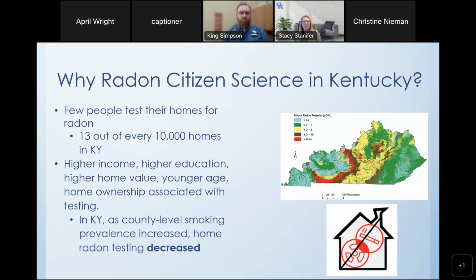When taken into consideration, Kentucky's moderate to high radon potential and high smoking rates create the perfect storm for the overrepresentation of lung cancer. Yet little progress has been made to increase home radon testing in Kentucky. A recent analysis of 28 years worth of data found that annually only approximately 13 out of every 10,000 homes in Kentucky test for radon, and counties with a high prevalence of smoking had lower rates of home radon testing. We also found disparities in who is testing in Kentucky. Counties with higher income, higher education, higher home value, younger age, and higher home ownership had higher rates of testing.